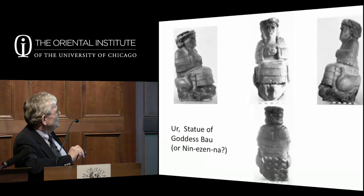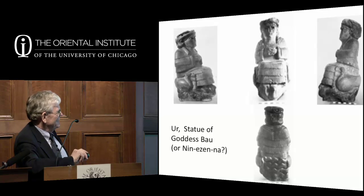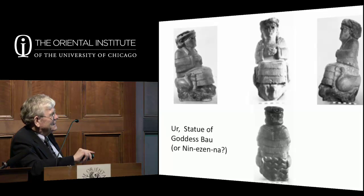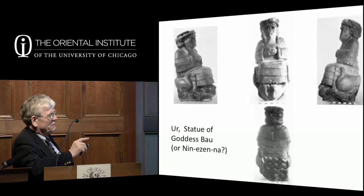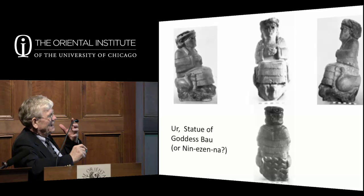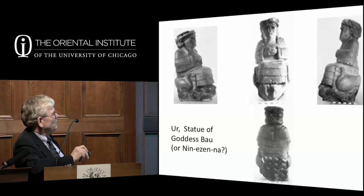And this is 4 views of the same statue: front view, 2 side views, and the back view. You'll notice that she's sitting on a goose. Her throne is a goose. And the goose is related to 2 or 3 gods or goddesses. It could be Bau, it could be Nin-Ezina, who is the lady of Isin, who later becomes the goddess Gula, the goddess of medicine. But Gula also later on takes on a dog as her symbol. The gods very, very often have symbols that they go with. They either carry a specific kind of weapon, or they have a dog or some other thing that goes with them as the symbol of who they are and what they do.